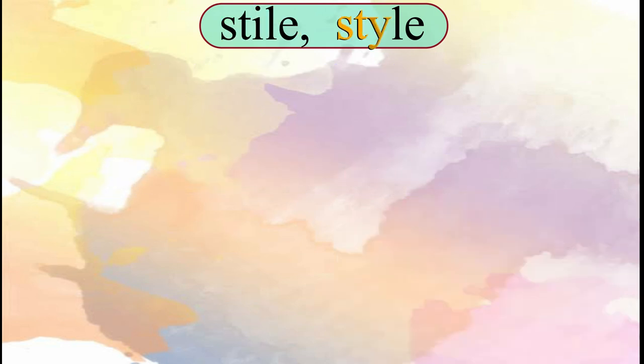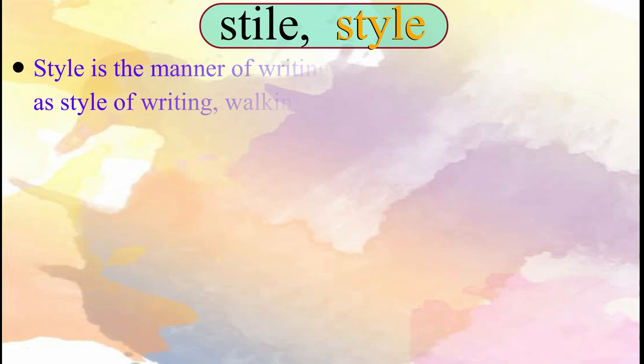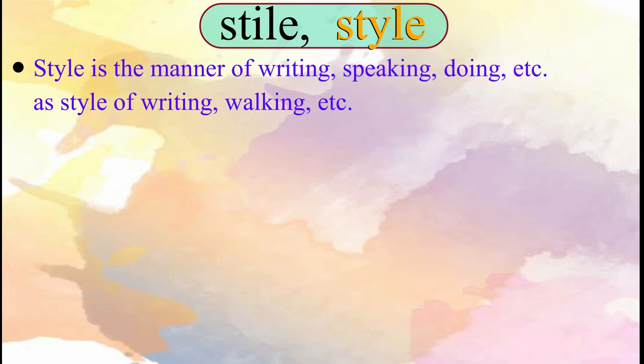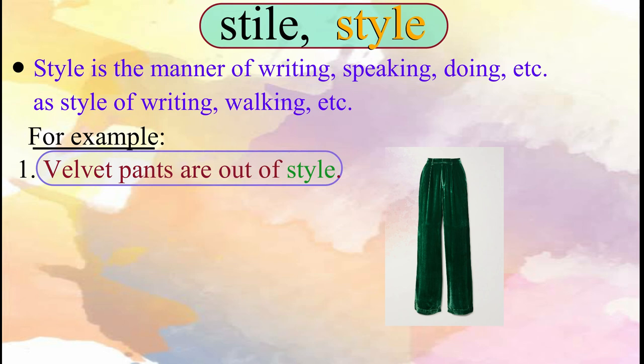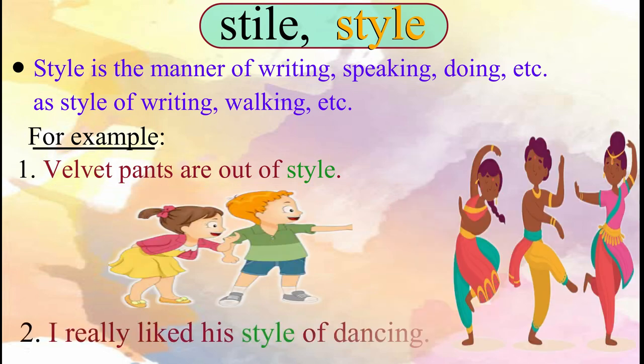And S-T-Y-L-E, style, means the manner of writing, speaking, or doing anything, like we say style of writing, walking, etc. For example, please repeat these sentences after me. Velvet pants are out of style. I really liked his style of dancing.